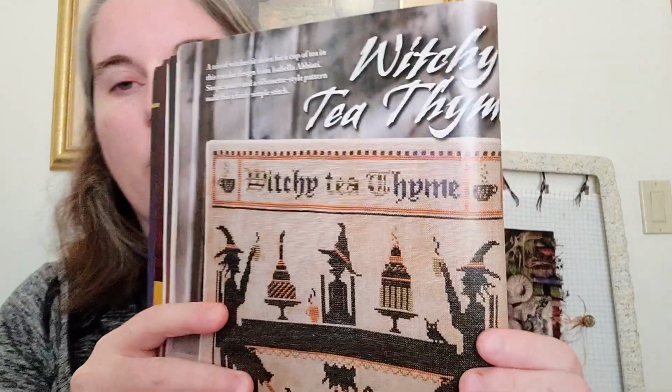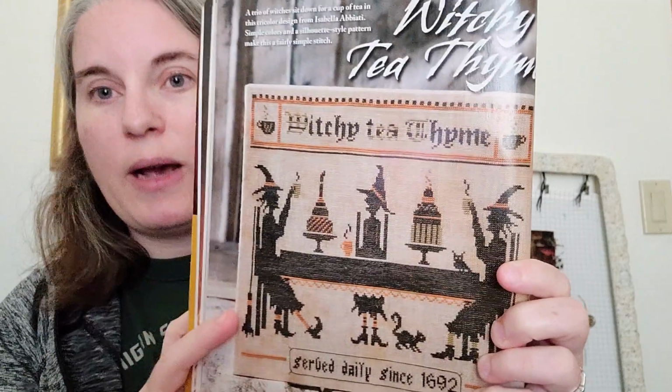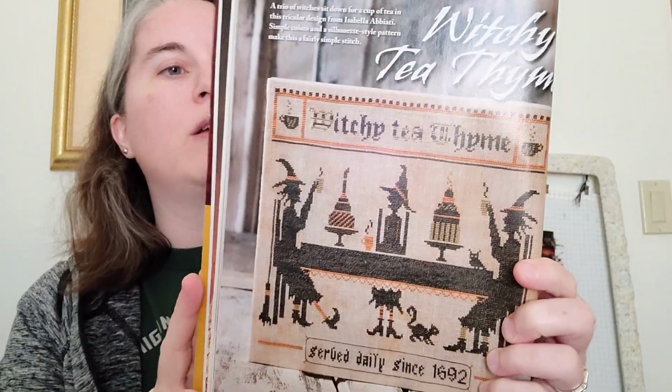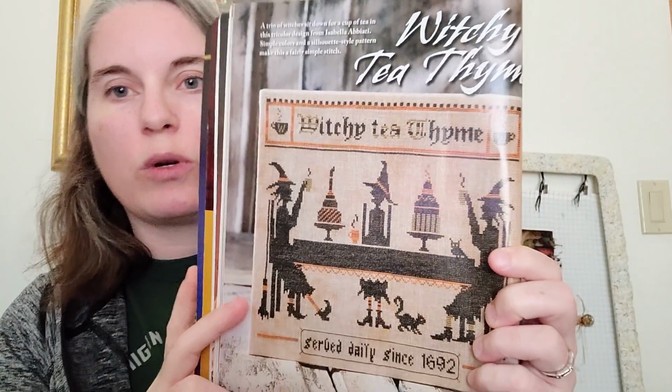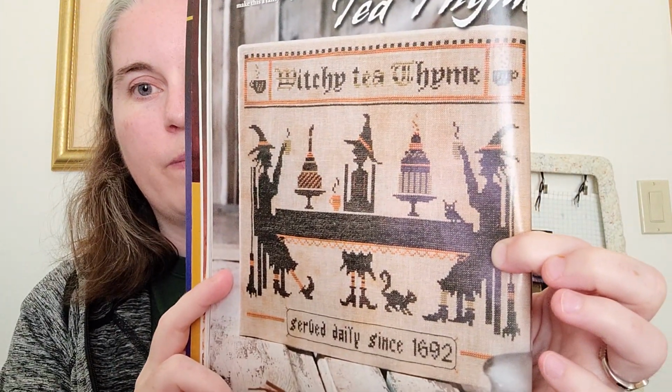I'm planning to start 2 more Halloween pieces in October. And then, of course, this one, Witchy Tea Time by the Primitive Hare, is my other Halloween WIP. So I put this on the Q-snap and have worked on it the last 2 days. And I plan on working on it some more while we wait for the 1st of October. So this, you can get the pattern on its own now. You don't have to buy the magazine.